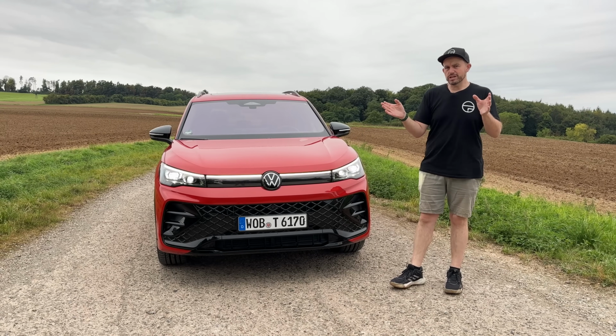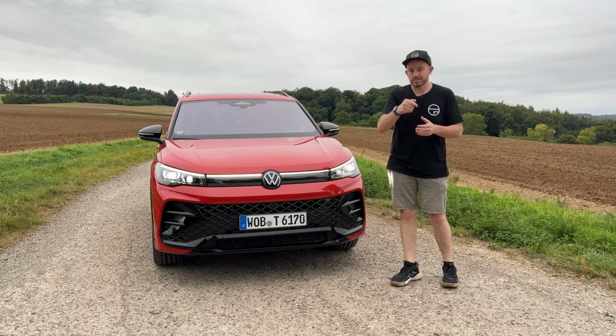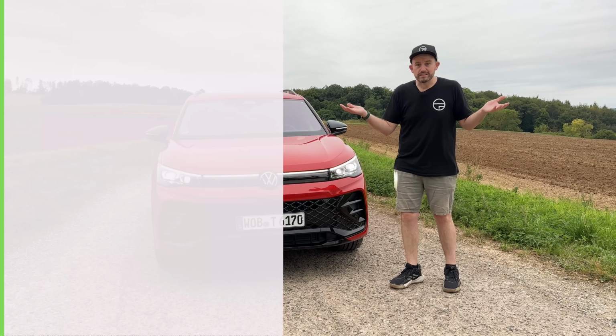So it seems like it's going to tick all the boxes from the standard tech front and the standard equipment front, and it's going to have heaps of safety tech, which I'll tell you about soon. But what else could you consider if you're not quite sold on this for whatever reason, or you just don't want to wait?